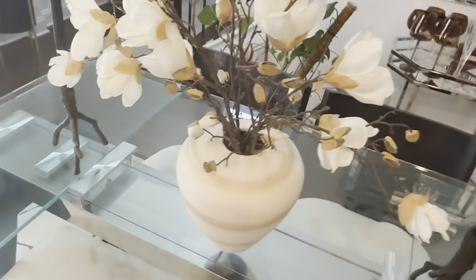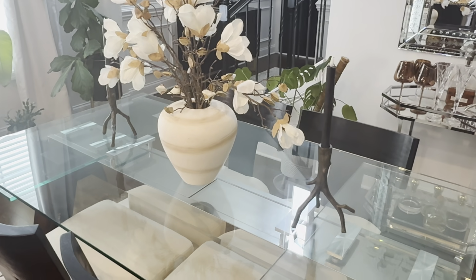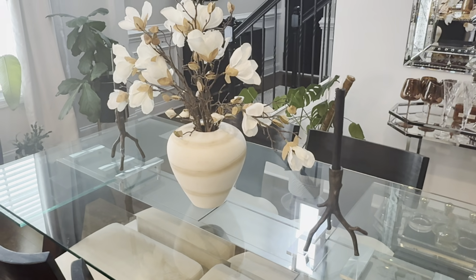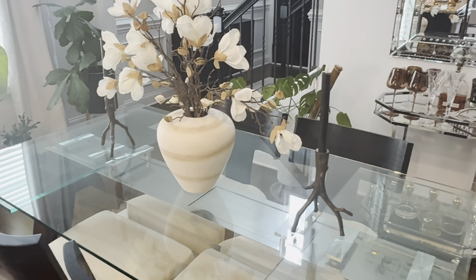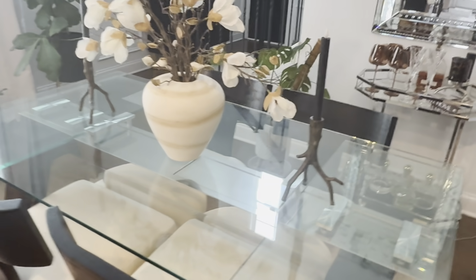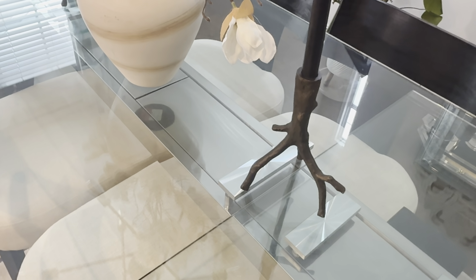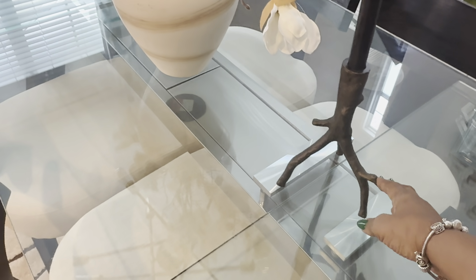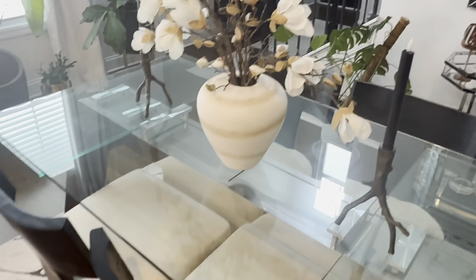So this is how I have the table right now. This is what I did. What did I do? The refresh on my living room and dining room. I just brought out my magnolias because I was ready for them. I'm a flower girl. And then I had these still out from Christmas. Where did I get those? I think I got them from Ross or something. But anyway, I love them. They're like antlers. So I like that. And then I've got these candles on here. So very, very simply styled.